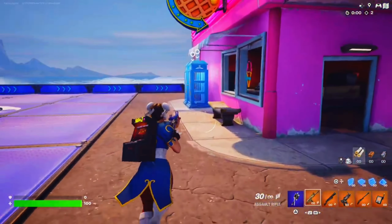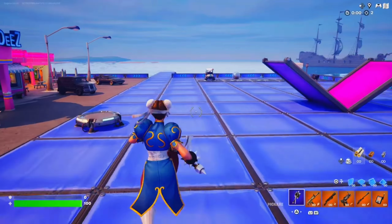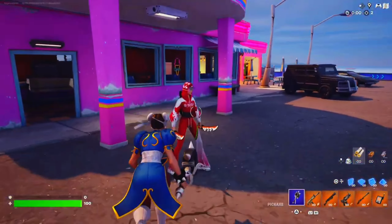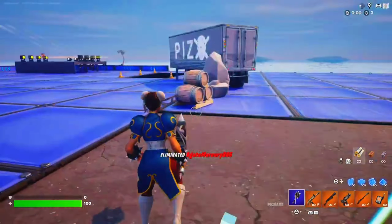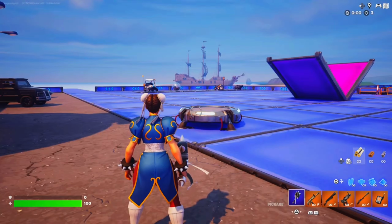Alright, so you got for back bling? Yep, doesn't need a back bling. Maybe she could use a little bit. It might be a little lacking right there, but it's fine. Now let me try the pickaxe again. I love that sound. And also, I know what you guys want.